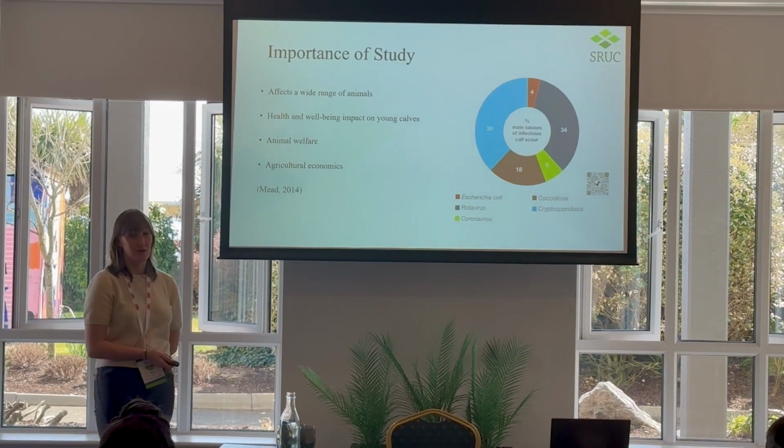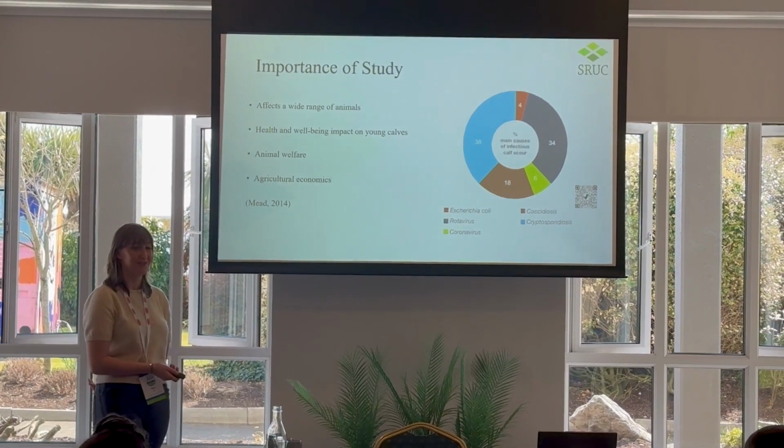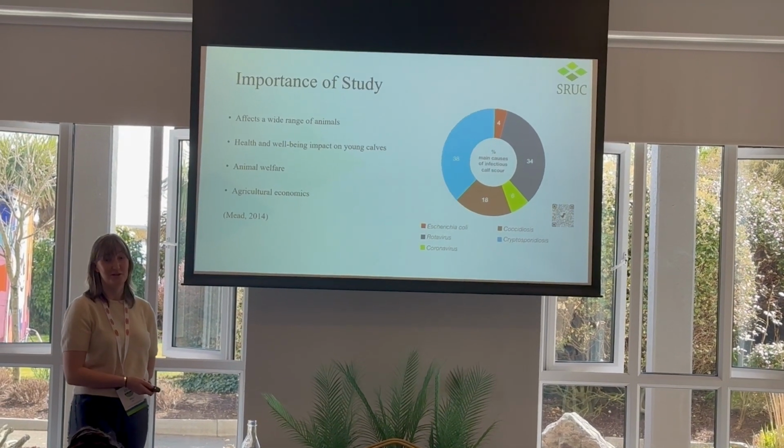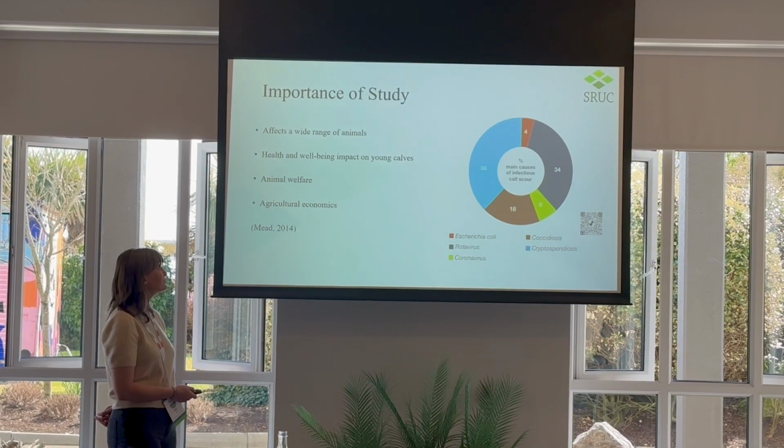It also costs the farmers a lot of money, and it's a wee bit of a personal topic because I was working on a farm at the time. It's really disheartening to go into the shed and see all your calves scouring, not drinking, dehydrated.